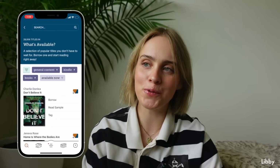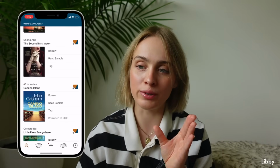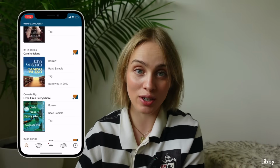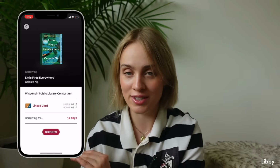Libby is like an online library app. I don't know if it works outside of the US, but in the US at least, you can sign in with your library card and check out ebooks to read either inside the Libby app, or you can even send them to your Kindle, which is just amazing.